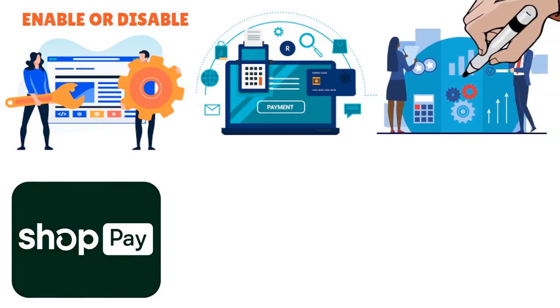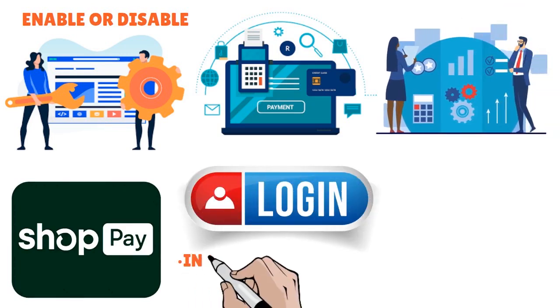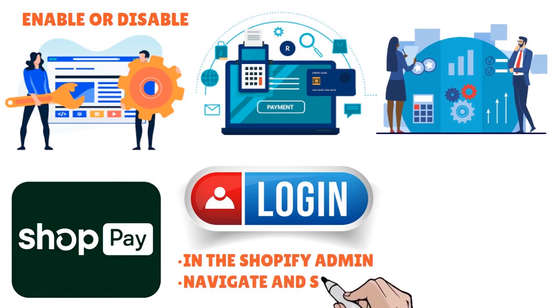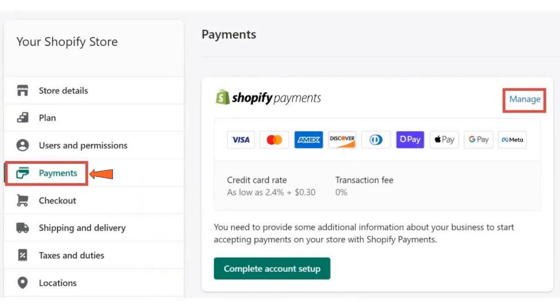To set up Shop Pay in your Shopify store, you want to log into Shopify. In the Shopify admin, you want to navigate and select settings. Within settings, you want to click on payments. When you click on payments, everything will be pretty clear to you. In the Shopify Payments section, click on manage. When you choose manage, as you can see on the screen here, you have Shopify Payments, you have Visa, MasterCard, Amex, Discover, and all the other payment processors.